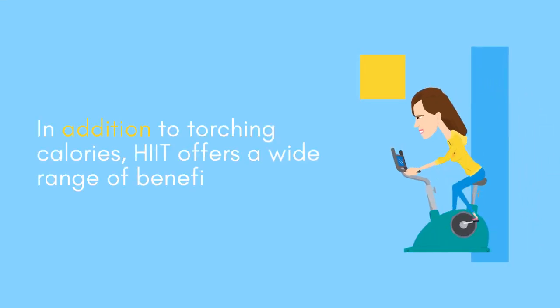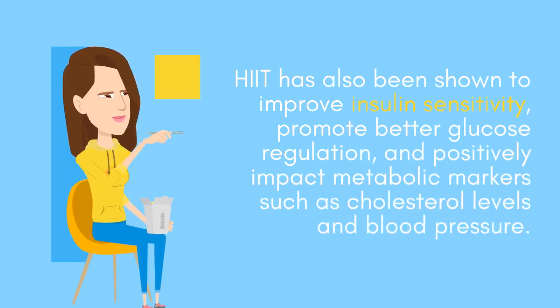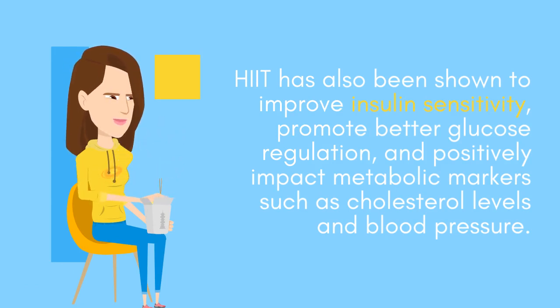In addition to torching calories, HIIT offers a wide range of benefits. It improves cardiovascular health by challenging your heart and lungs, increasing your endurance, and boosting aerobic capacity. HIIT has also been shown to improve insulin sensitivity, promote better glucose regulation, and positively impact metabolic markers such as cholesterol levels and blood pressure.